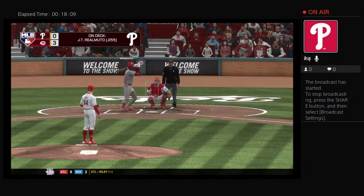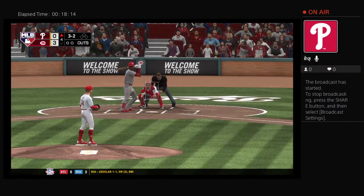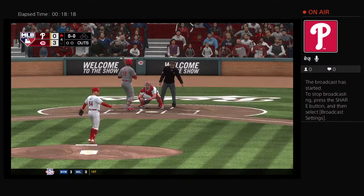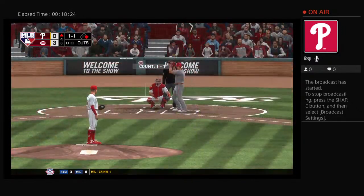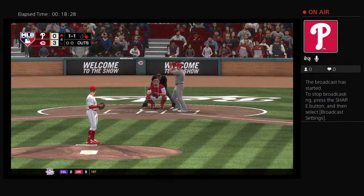Changeup taken for ball 3, well below the zone. Great AB up until this point. A walk right here could really just infuse some confidence into this lineup. And he lays off there, ball 4. So the leadoff man is on here to begin stanza number 4. At the plate, JT Realmuto, 0 for 1 for him here in this one.